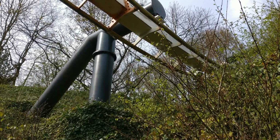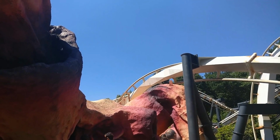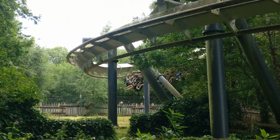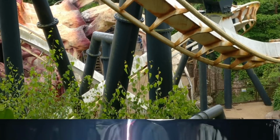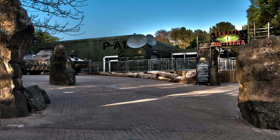Nemesis, I feel the ride has more character and story and also feels better. And to that I would agree, the character and storyline behind Nemesis, with all the alien station and how it's been repainted over the years as well. It might be one of the best storyline coasters we have in the UK if you actually look into it. But of course, if you're going to the park, you're not going to sit there staring at the rocks thinking, there was once an alien egg underground. For that storyline, you could just go and ride Nemesis Subterra.